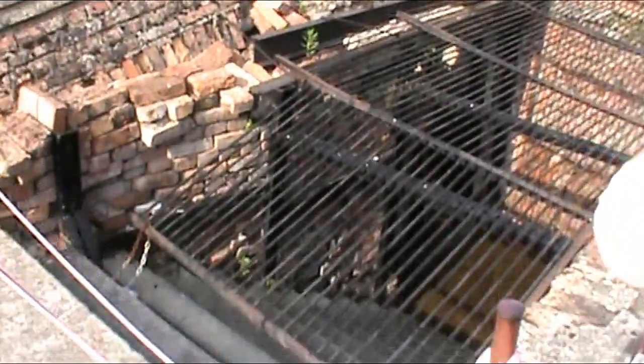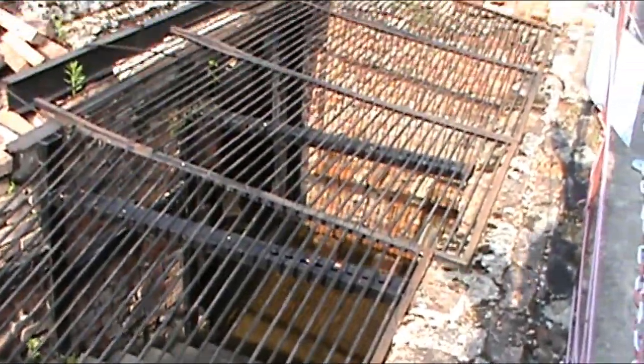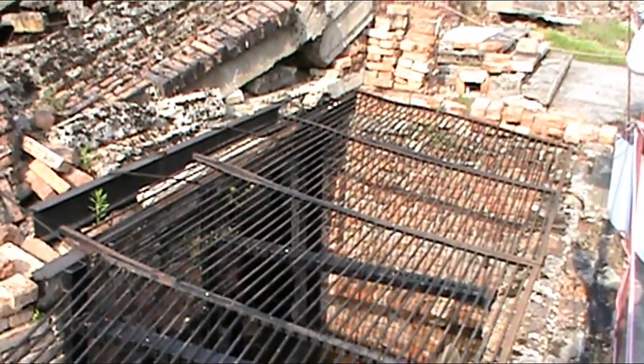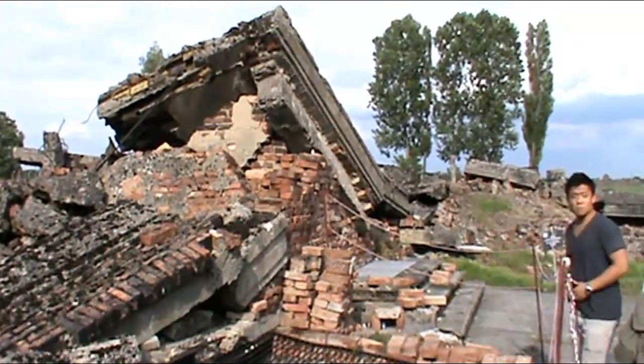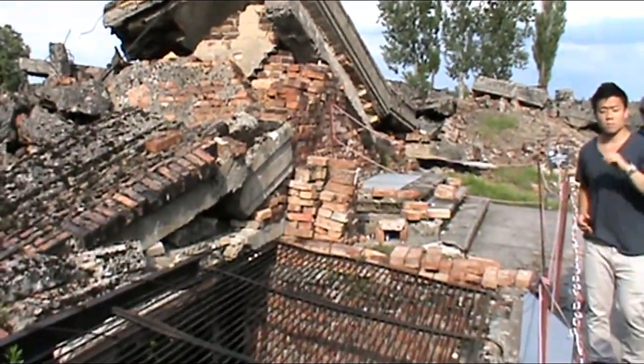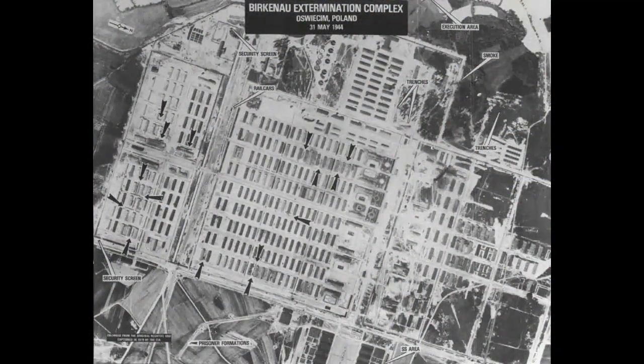These steps were used to bring those who died outside the gas chamber into the crematoria for disposal. They also served as a convenient exit from the examination room to bring hidden valuables out into a storage area. From gas chambers 2 and 3, we walk to the barracks area to investigate the conditions of those not chosen to be gassed right away.